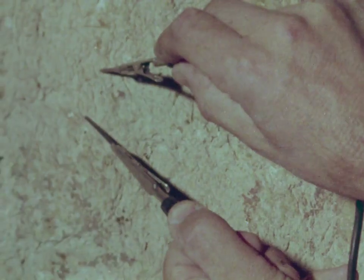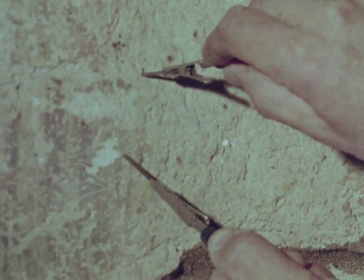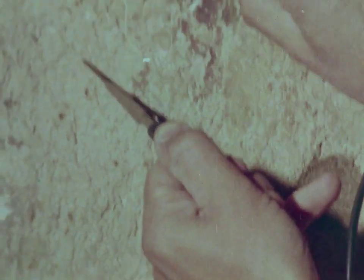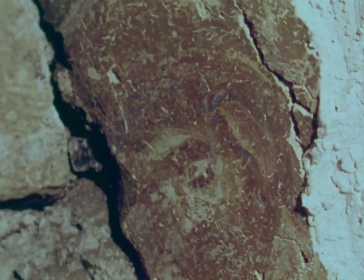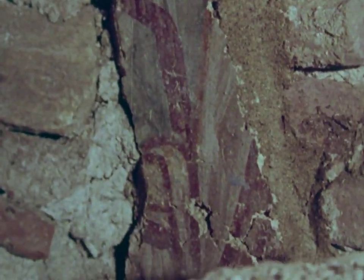High humidity is registered. It varies according to the structure of the wall and the building technique. If the mortar has just been slapped on over the stone in dense molecules, the humidity is less. If the stone is more porous and can absorb greater quantities of moisture, the humidity is greater.